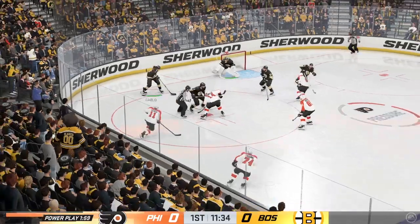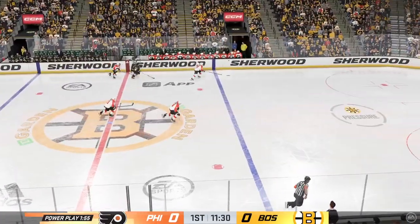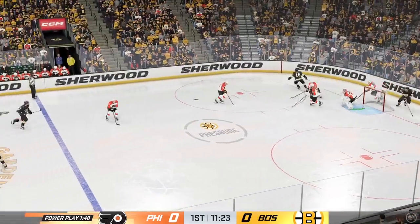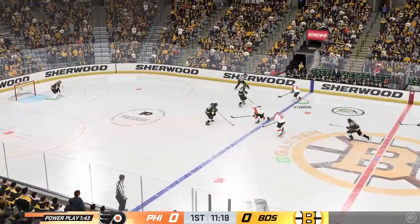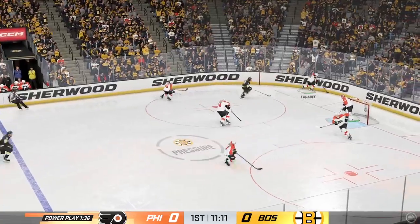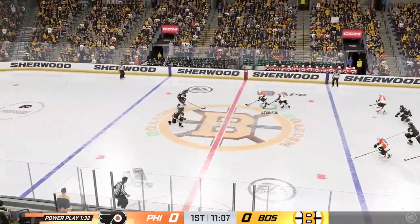And analytics will tell you, when you score first, chances are you win the game. Puck clear from the defensive end. From their own end, trying to kickstart this power play. Puck picked up by Atkinson. Oh, love the defensive stick work there to poke that one away. They clear the zone. The Flyers will play it in their own end.